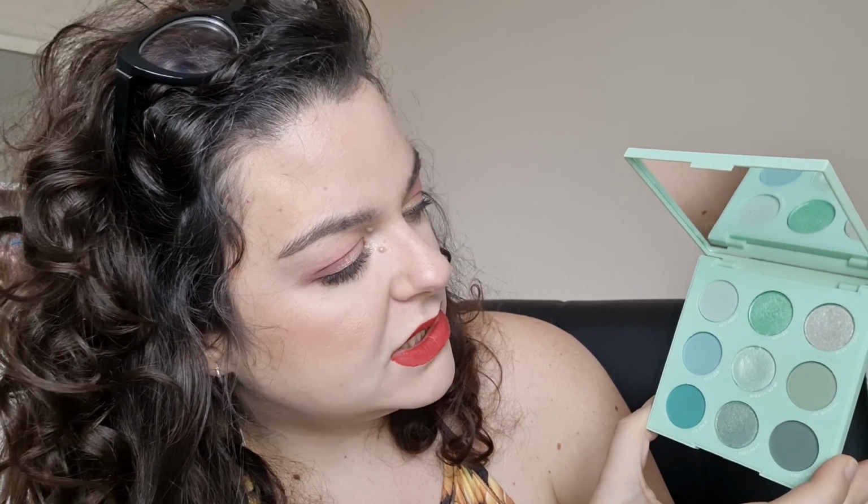I've only used it again 6 times this month because I didn't feel like using it. I didn't do that many green looks, but when I wanted to do a sort of a look, I just did it on the lid.